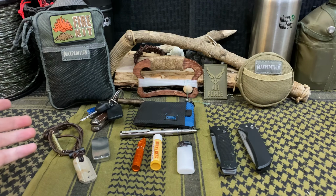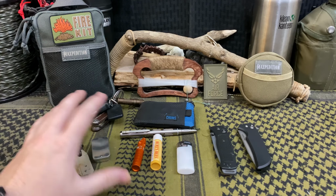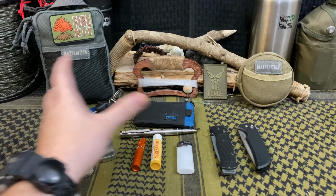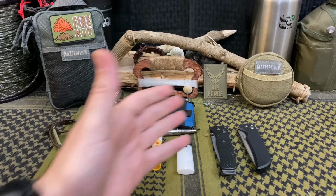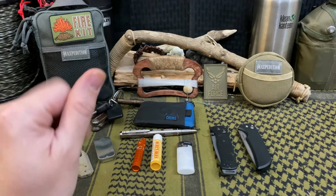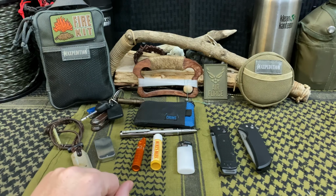So all in all, this is my urban everyday carry. It's really lightweight, very easy for me to transport when I'm in shorts, just jeans, or I have cargo pockets on. It doesn't really matter. I can carry this in almost every situation. Sometimes I'll carry one knife. Sometimes I'll carry some things over others. Depends on the situation, but usually this is what I keep on me every single day.